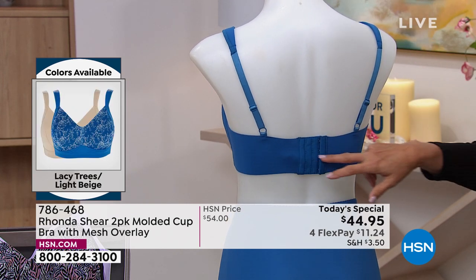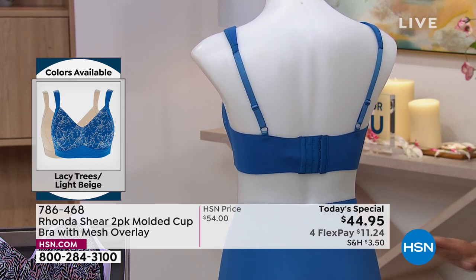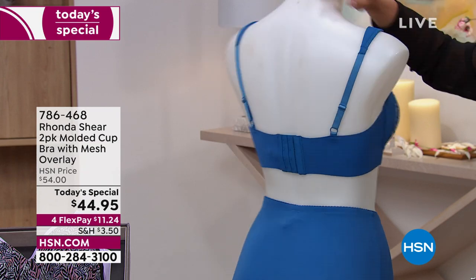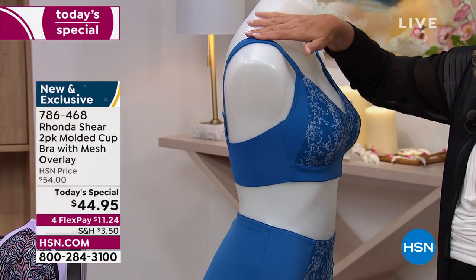We now have more adjustability than ever before, but please remember, once you set this, forget about it. Set it and forget it. You just step into it just like you do all her other bras. You've got adjustability on the straps themselves, which is great. I really love you to see the top of the bra. There's even a pad on top.